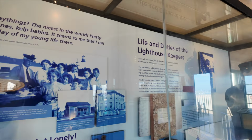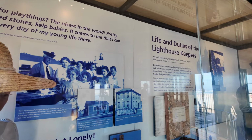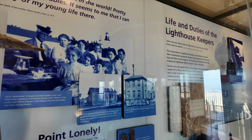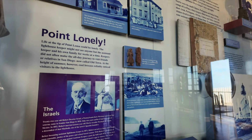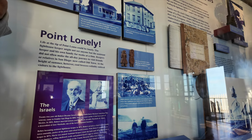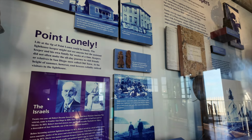And of course, the lighthouse keeper and their families were really the people that made this all work. And Point Loma Lighthouse had 10 different keepers over the years. And it's just interesting to think about how lonely of a lifestyle that would have been, even with family here. But, you know, they made it work. They entertained themselves, and I'm sure it probably didn't go too crazy.